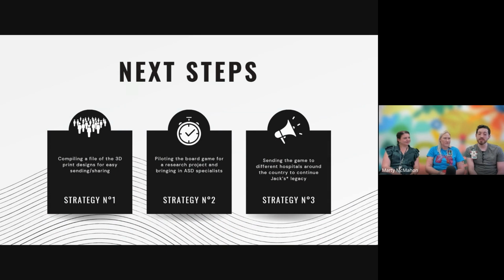So next steps is really compiling all the assets for it, so that we can send it out and share it for other folks to print and utilize at their facilities. We also want to pilot it for research projects, so that we can fully dig in and fully vet the cards for mass use. Do you want to touch on that a little bit more?